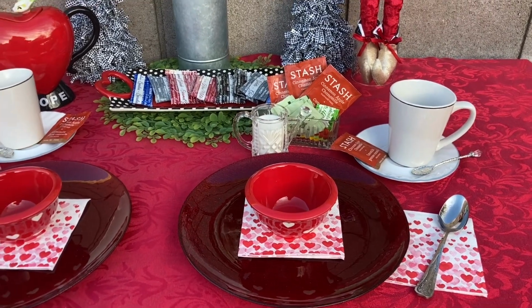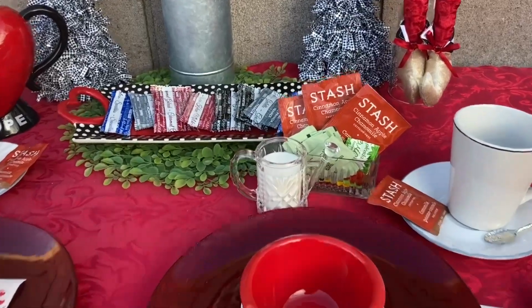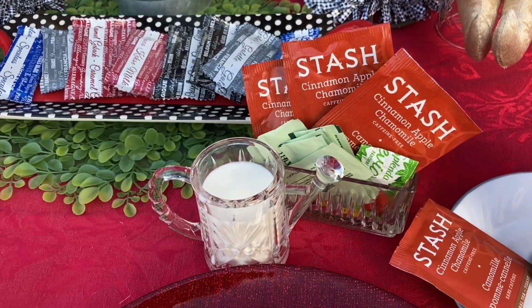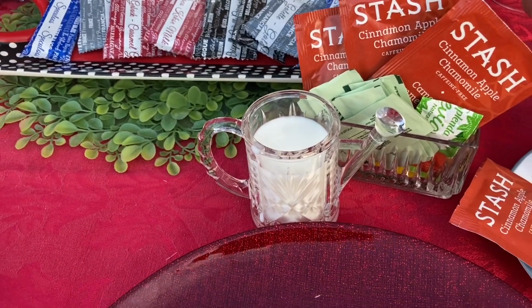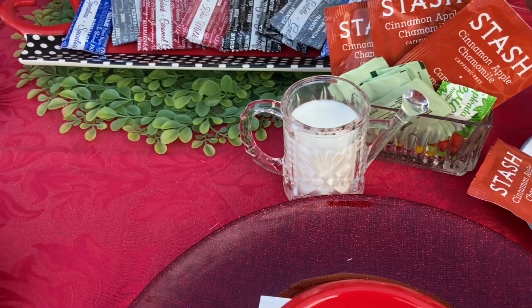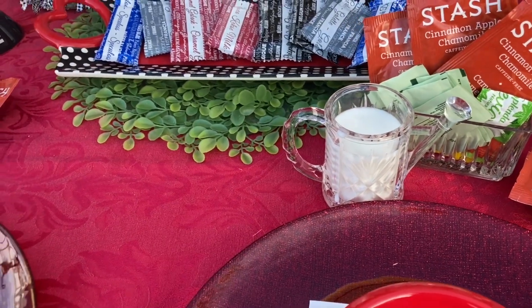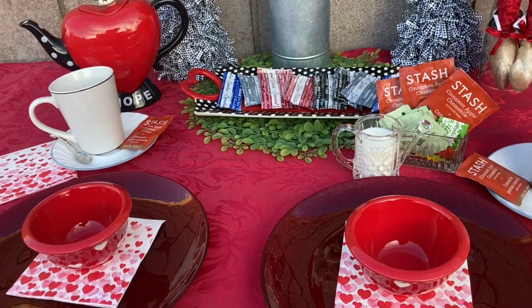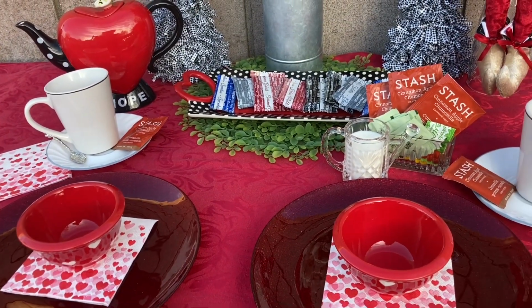the saucers I had, and the little container for my tea and my artificial sweetener I've had probably 20 years, 25. The little milk one I've had for about 25 also. So there are a lot of things that I've had a long time that I use all the time. So you're going to see these items all the time in my displays.